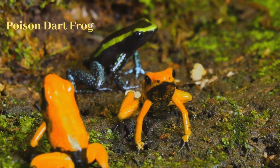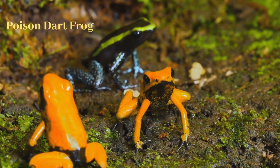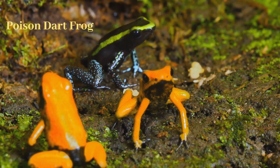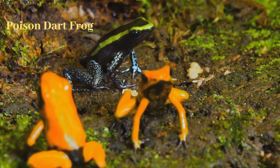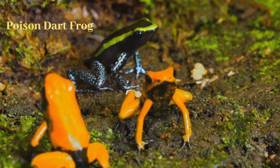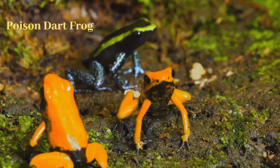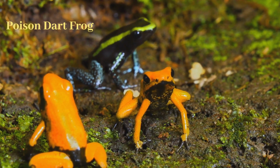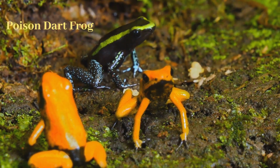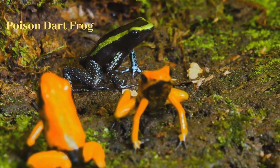Poison dart frog. Renowned for their striking colors and toxic skin secretions, poison dart frogs are a prime example of warning coloration in the animal kingdom. Indigenous peoples have historically used their toxins to poison blowgun darts for hunting. Adorning a mesmerizing palette of vivid hues, the poison dart frog delivers a striking visual warning to potential predators, guarding the secrets of its lethal skin secretions with an exquisite display of color.